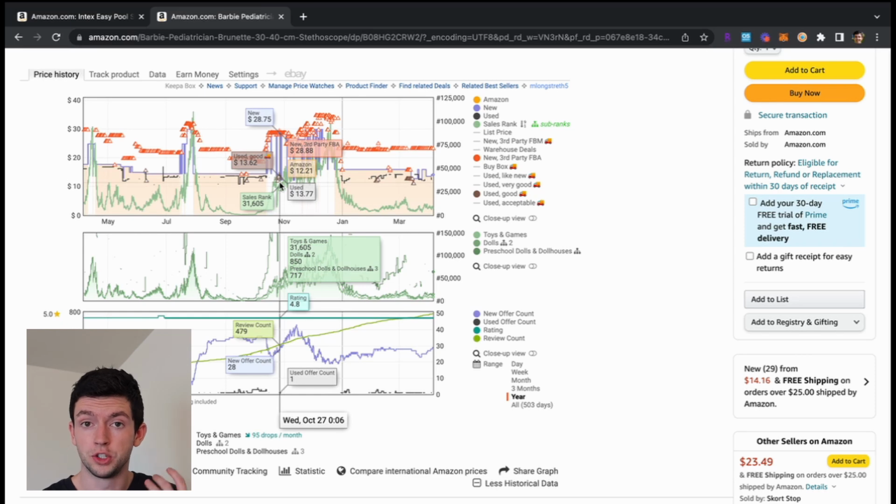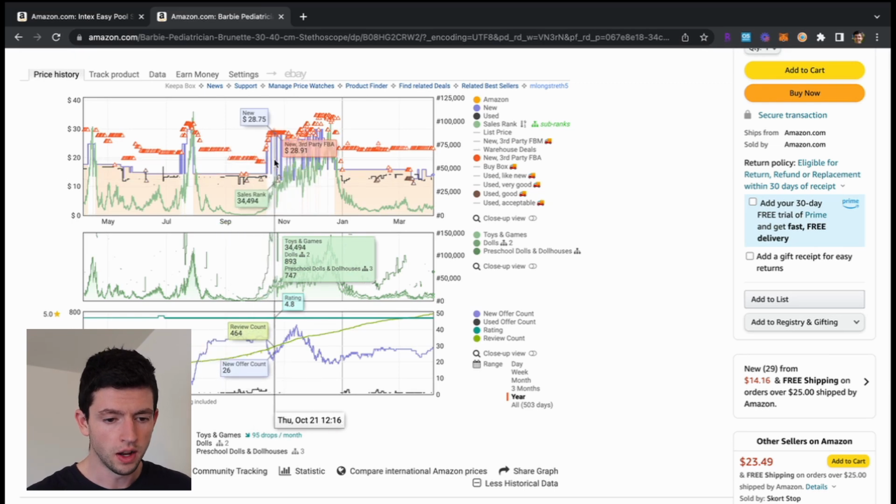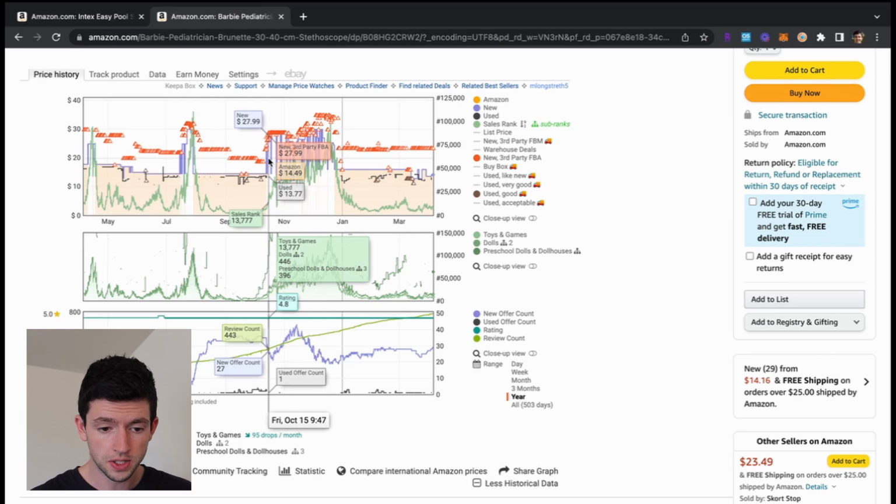Tons of people make the majority, even half, a third of their money just during Q4. A lot of people, it's over half the money they make throughout the year. And that holds true for different opportunities like toys, for example, right? So, okay, the buy cost is 15 on this item. And then we can see here, October 15th, it goes out of stock.